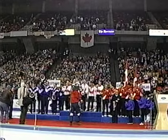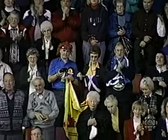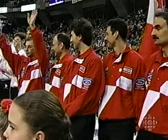And now the bronze medal winners from Switzerland. Coach Frederick Jean, 5th Stephen Kaiser, lead Diego Perez, 2nd Daniel Gutknecht, Vice Patrick Lorcher, and skip Patrick Hürlimann.